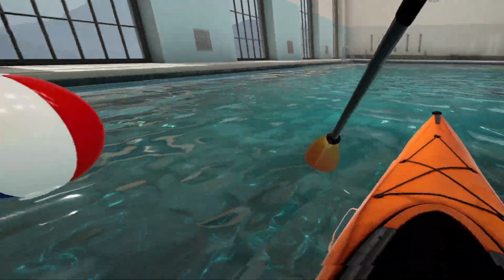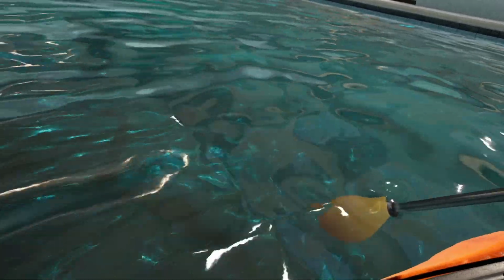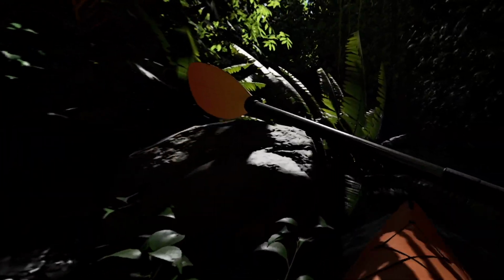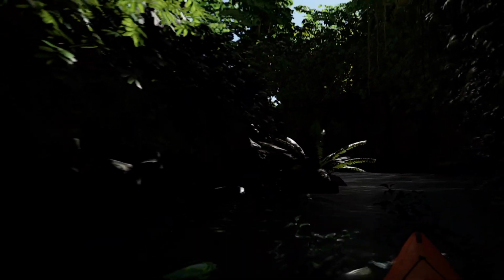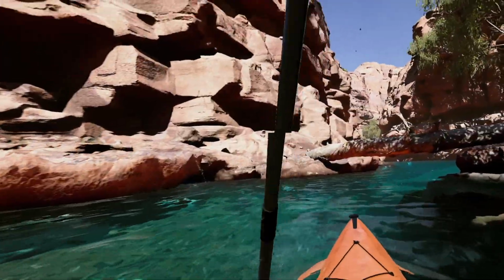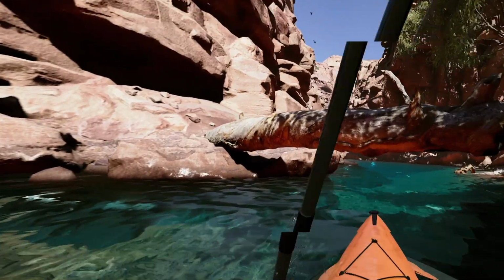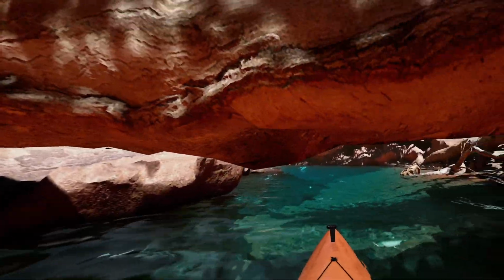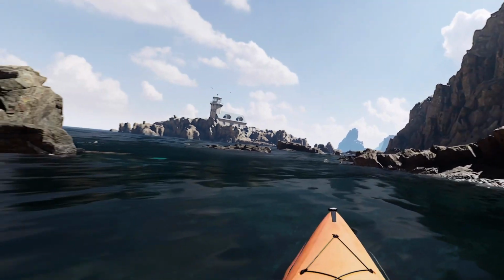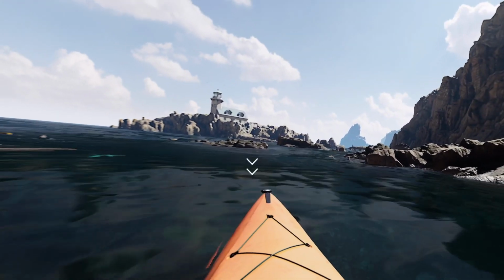Oh my god, the haptics. Oh, wow. Yep, you feel that. One of my favourite parts of the entire game. Okay, let's see. Headset haptic time. Yeah, there it is.